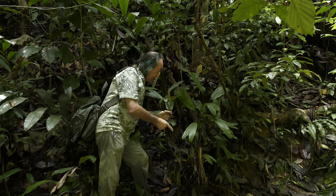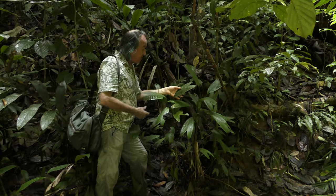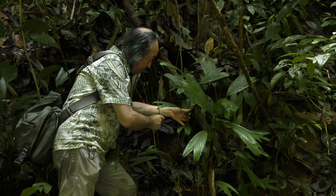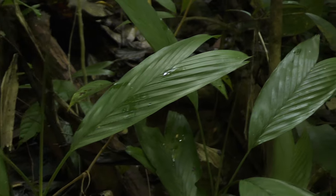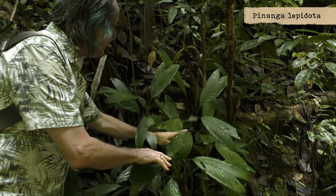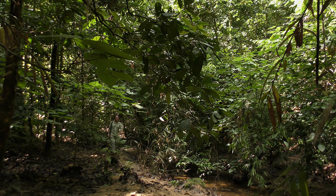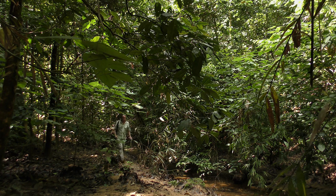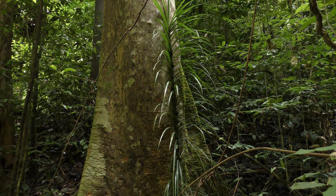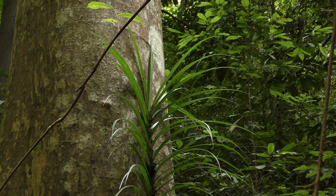Here on the bank along the forest stream, we see a very small palm due to the shape of the leaves. I think actually it's probably a small species of Pinanga. It has very narrow stem, about 7 millimeters in diameter. It is adult, a tufted small species, perfectly growing in humid places. The upward climbing stage of the Freycinetia is still young, and there are not yet the lateral stems.